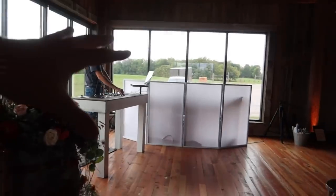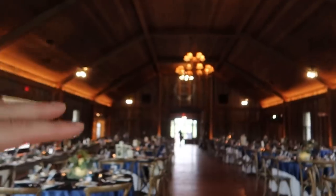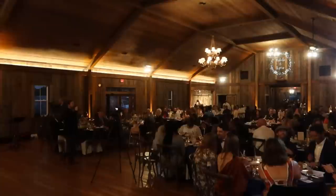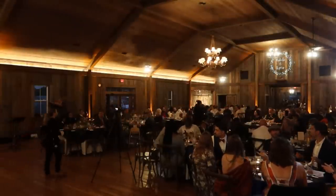Really dope. We have our DJ booth set up here off to the side, and we are going to be setting up speakers and a little more uplighting after the ceremony takes place. Again, we're doing the ceremony inside. People are coming in right now, so we're going to go ahead and get ready to rock this show today. Catch back for more. Forgot to mention, we're also doing cake spotlighting. Lighting that cake up.